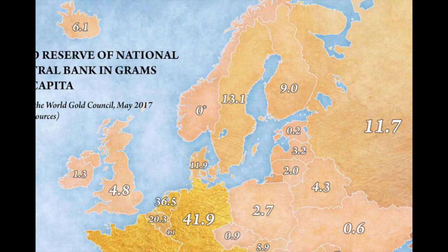Moving north, I have to throw some criticism at Norway. I thought you were the land of Vikings. You guys used to pillage and raid. What happened to all the gold you spent hundreds of years pillaging? I'm very disappointed in Norway as a nation and their holdings of gold. 0 grams of gold per citizen.